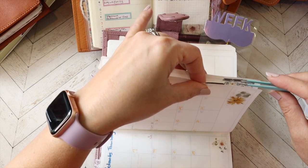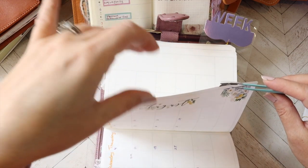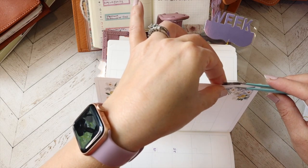Okay. Let's see if I can screw this up or if I can do it. There we go. I think I did it. Is it crooked? No, not bad.